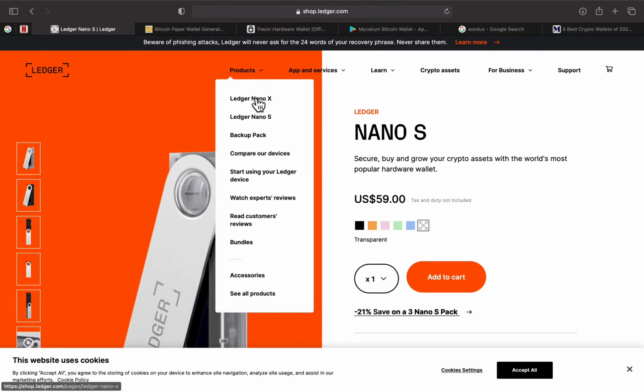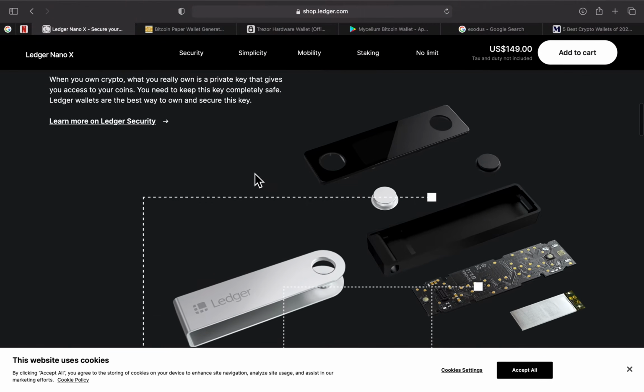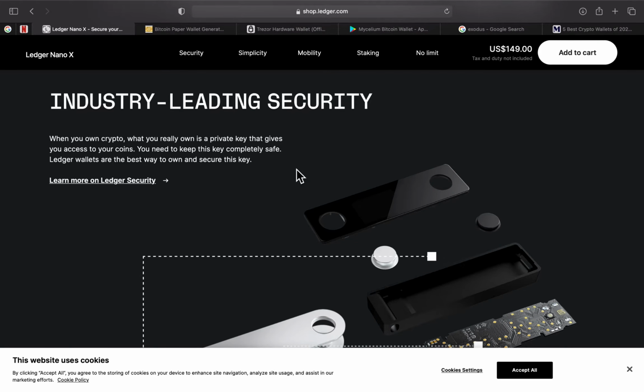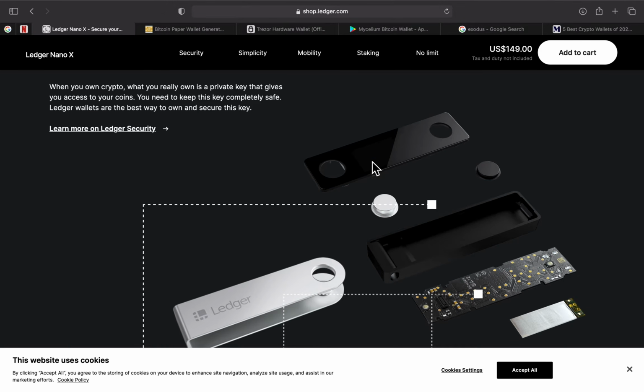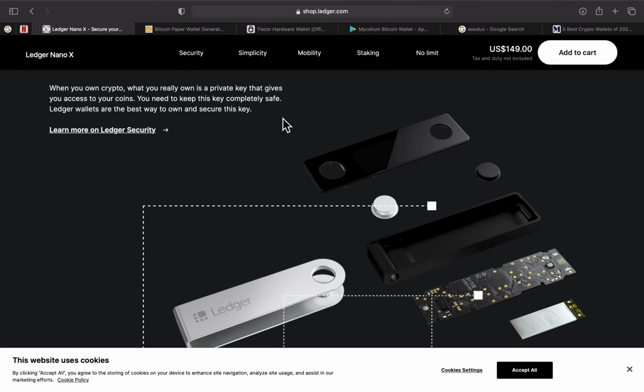Ledger also has another device called the Ledger Nano X, which is essentially the same thing as the Ledger Nano S. It's just twice as expensive, and it allows you to keep track of your crypto more easily on the go. So if you check your crypto all the time and you're super hyperactive about that, then this would probably be the better option, if you're willing to sink another $90 into it.